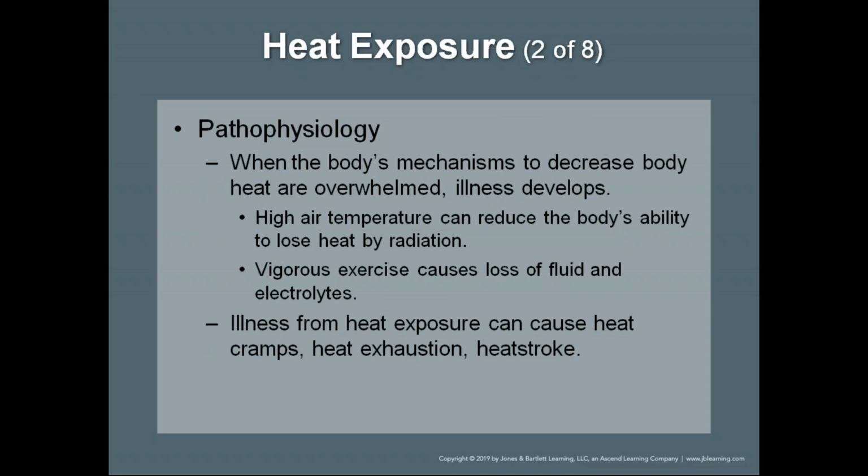In the pathophysiology, the mechanisms to decrease body heat are overwhelmed and illness develops. High air temperature can reduce the body's ability to lose heat by radiation. Vigorous exercise causes loss of fluid and electrolytes. That's usually our number one patient: athletes or people working hard in warm weather. Illness from heat exposure can cause heat cramps, heat exhaustion, and heat stroke.